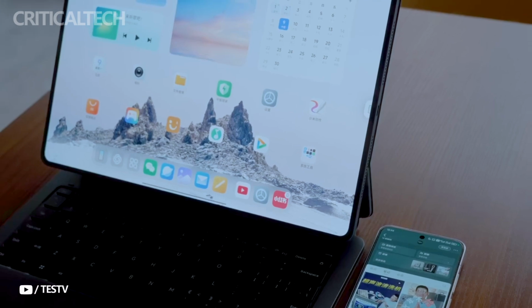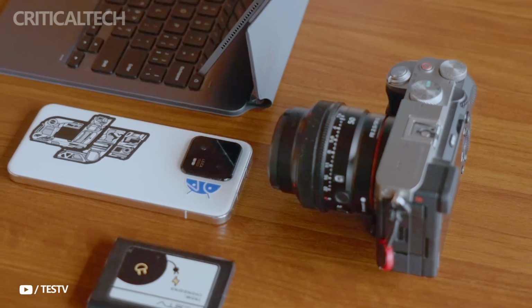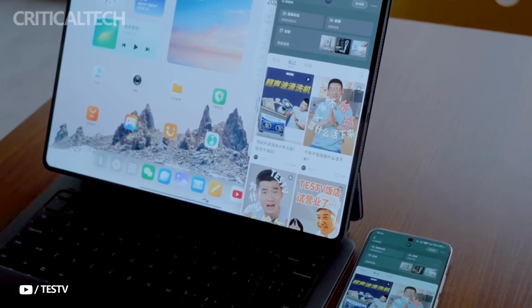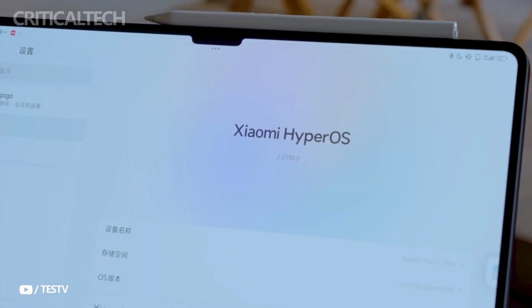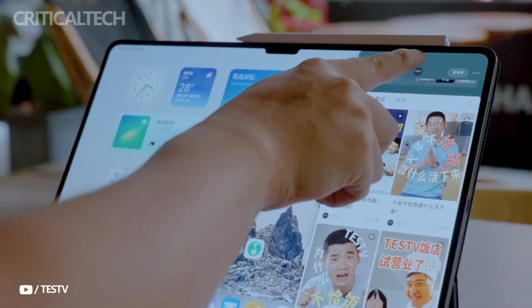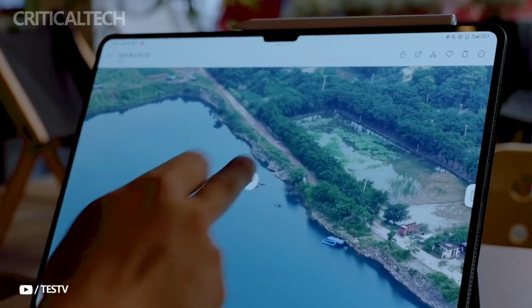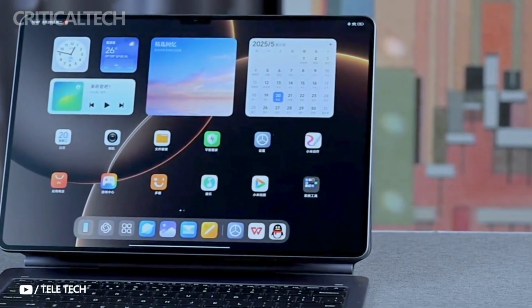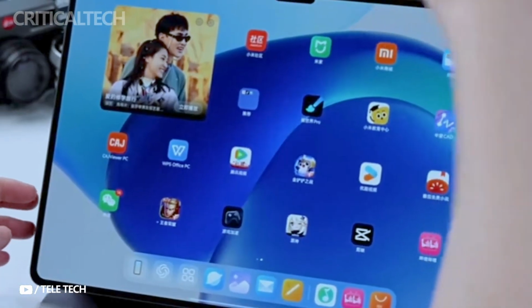When it comes to color options, Xiaomi is offering the Pad 7 Ultra in at least two confirmed finishes: light blue and black. These aren't just visual choices. The light blue model pairs with a stylish white keyboard, while the black version is matched with a black keyboard, giving users a way to personalize the aesthetic of their work and play setup.